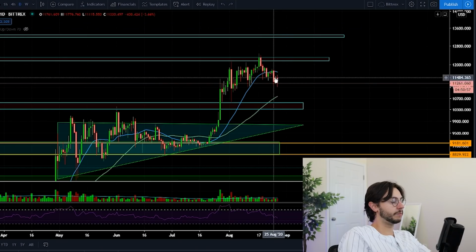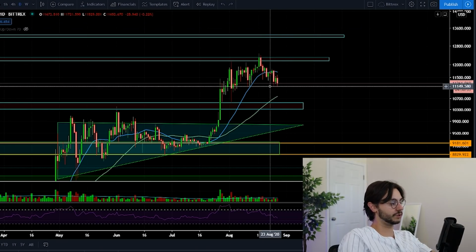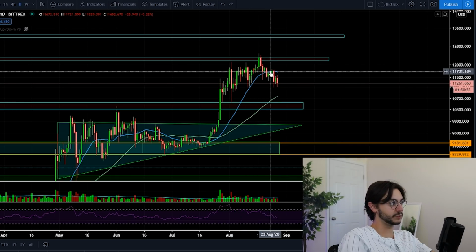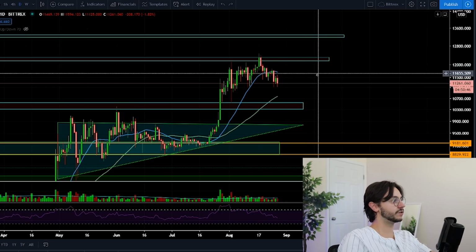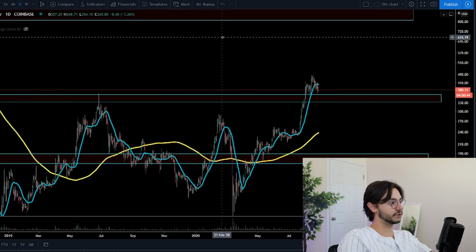Now, this as well with Bitcoin falling below its very key short-term moving average, the 21-day moving average, which is currently right around the $11,700 level. And currently, guys, we're about $500 below that, right? Right around 11,200.